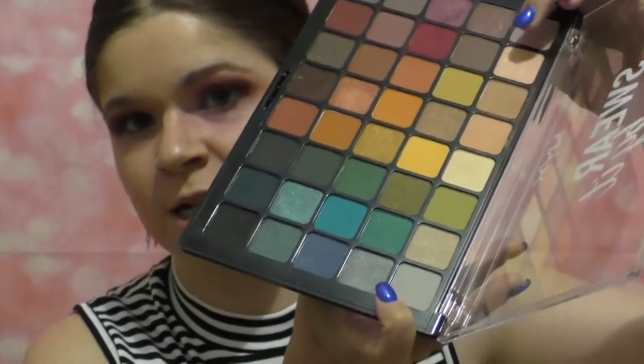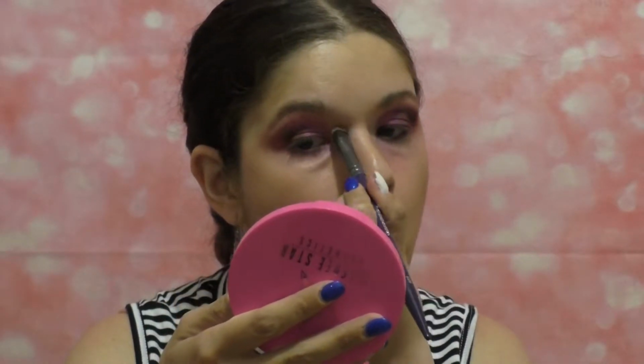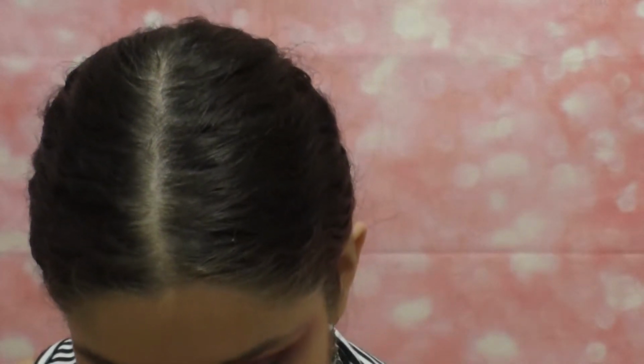I'm going to just highlight. I'm gonna use this champagne-y shimmer right here, just to highlight my inner corner a little bit. So that shimmer didn't go on too badly. It's not the most popping champagne shimmer I've ever used. I don't really want to play with it wet too much right now. So yeah, that's the upper lash line.